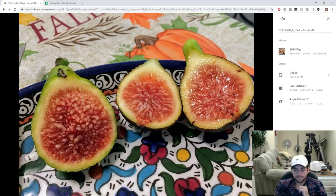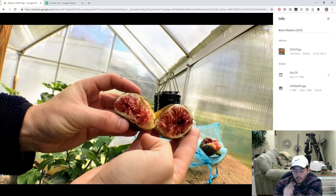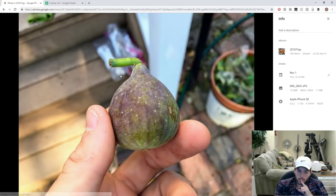Another good fig. Another GM175 that's really not that ripe. De La Roca, even though it's underripe because of all the rain we had, it's actually still pretty good. And then here we have a Black Madeira that I put in the greenhouse for the purpose of getting this fig to ripen. You know, I think you need to, here at least, you have to put it in the greenhouse in the beginning of the season and at the end of the season to get all the figs to ripen on that tree. It's a shame, but it's worth it because it's so damn good.